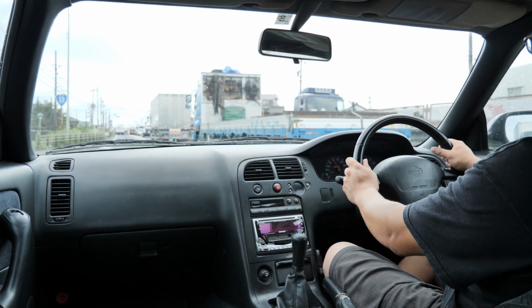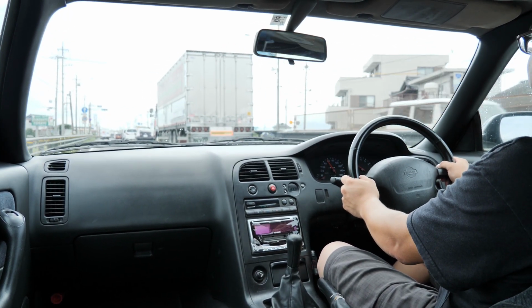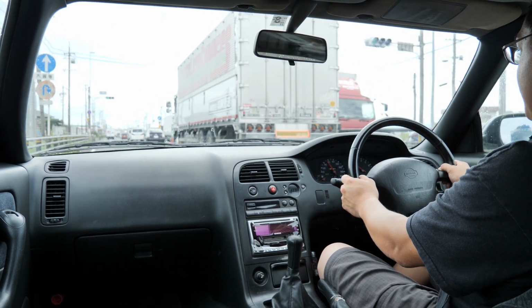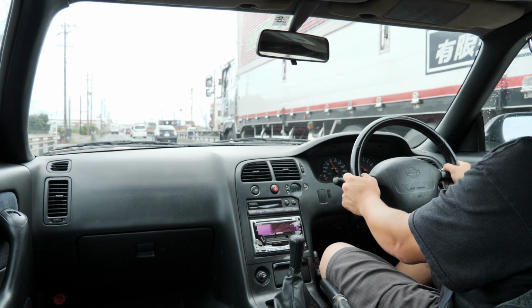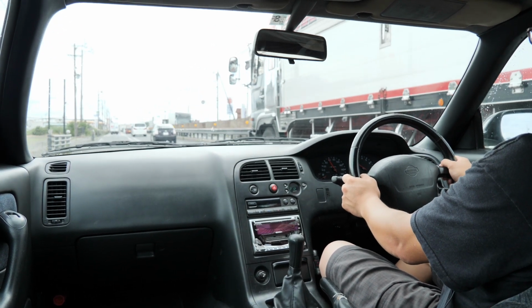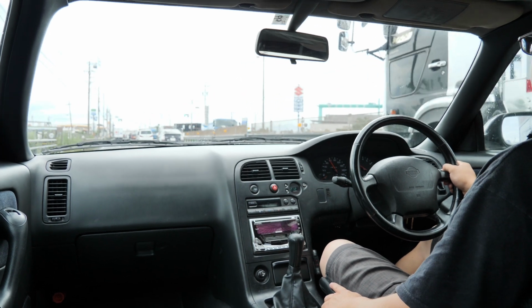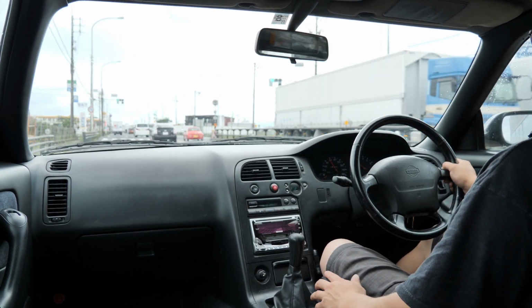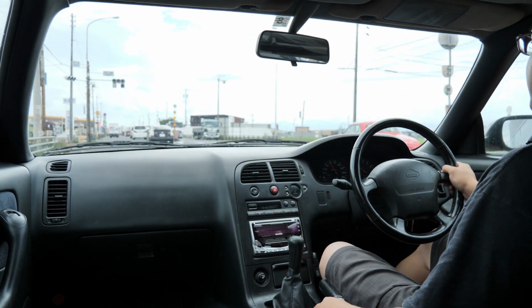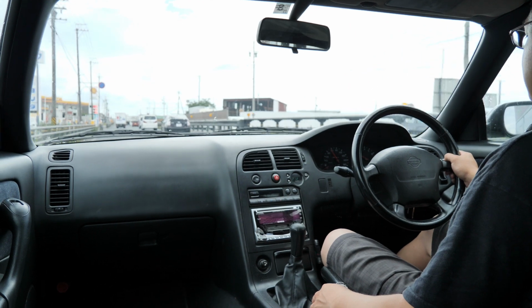You might notice that the steering wheel is a little bit worn. Still got the stock airbag. Pretty much everything about this is stock. So for those of you guys looking for an R33 that's stock, we just got this one in. Part of me is kind of baffled at how stock it is. We've got 100,000 kilometers on there, so about 60,000 miles.